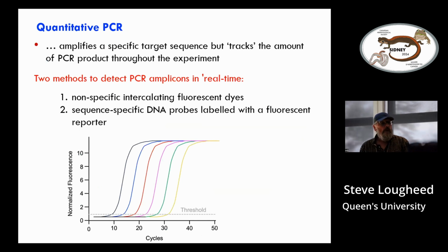So let's talk about quantitative PCR. First of all, I should say that all 3 methods that I'm talking about are PCR-based. So we've already heard what PCR is. These are all taking relatively few copies of DNA, and we're getting a ton of DNA at the end. But the interesting thing about quantitative PCR is that it amplifies a specific region of the DNA, a portion of a gene, like cytochrome B or 16S or ND2 or all those wonderful things.